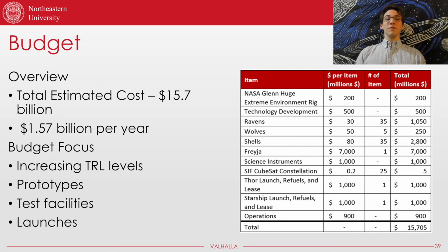Valhalla has a total budget of $15.71 billion in fiscal year 21, which puts the mission at an average cost of under $2 billion per year from start to finish. Included in this budget are two $1 billion Starship leases, which are possibly overestimates, funds to raise TRL levels, and funds to build a Venusian atmospheric test environment large enough for the Ravens, Wolves, and a scale model of Freya. Item numbers include prototypes, test models, and final models. Valhalla benefits from having similar subsystems such as the Ravens and Wolves, which are built on related technologies and can be developed in parallel, which helps lower their cost.